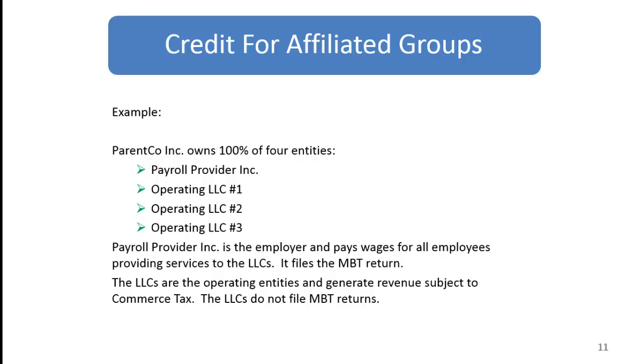The LLCs are the operating entities, and they generate revenue subject to commerce tax. Since all employees receive their wages from Payroll Provider, the LLCs do not file their own MBT returns. But they are separate entities for commerce tax, and they do file their own commerce tax returns.